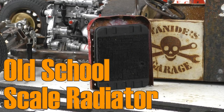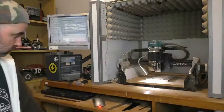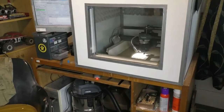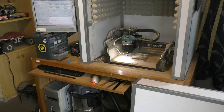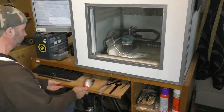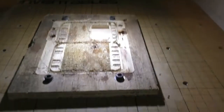I did a video following that about making some scale radiators. This was a video that was part of the shop truck series, but when I did that I knocked out 2 of them while I was doing it using a CNC machine. I just milled these out of plywood, a scrap of plywood that I had in the shed, and you can see there's 2 side by side.